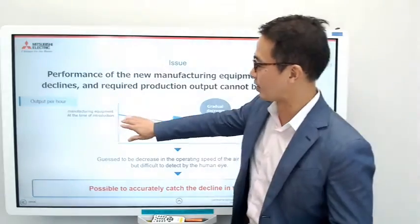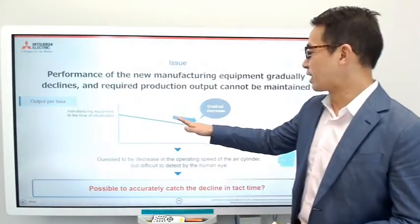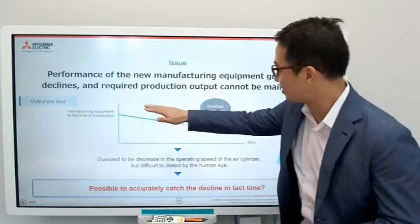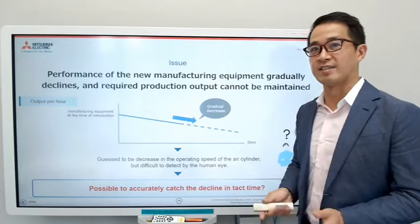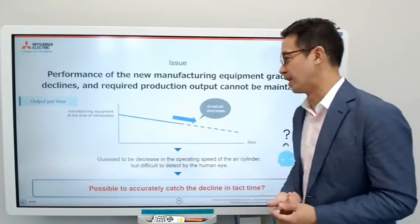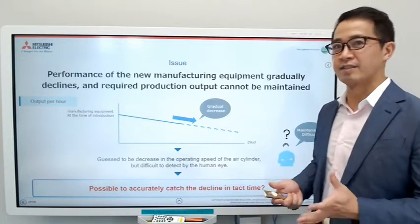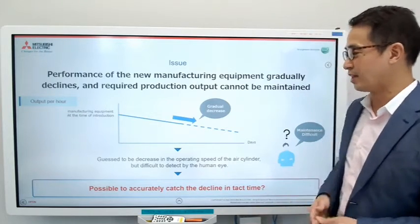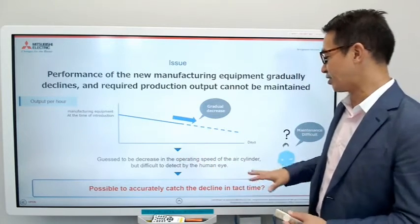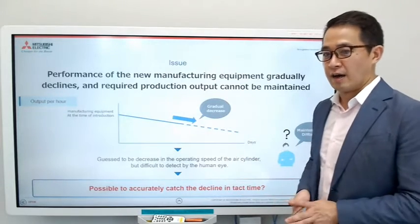When they first installed the machine, they were making 40 cakes a minute, but from time to time, this went down. Because they could not meet the requirement, they had to stay and work extra hours to meet customer demands. They knew something was wrong with the machine, that the performance was going down, and it was probably because the operating speed of the air cylinder was getting longer. The takt time was getting longer.